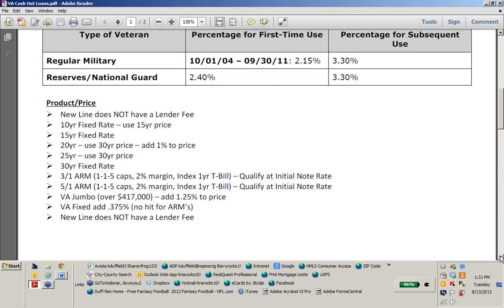On a cash out, you can go a 10-year fixed, 15, 20, 25, or 30-year fixed. If you're going a 10-year fixed, use our 15-year price. If you're going a 20-year fixed, use the 30-year price and add 1%. It's not the best deal. You may want to consider just going a 25-year term and you just use the 30-year price. Okay. Your 3 and 5/1 arms are available on this product.